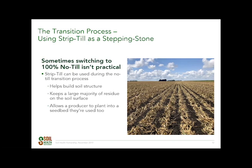And what I really like about strip till is it allows a producer to plant into a seed bed that they're used to. So in a conventional till system, we're really used to planting into pretty much a completely bare, pretty black seed bed. Now strip till, as you can see in this picture, it allows you to still make those tillage strips and plant into those, and you're used to that, but it keeps a large majority of residue in between those rows.